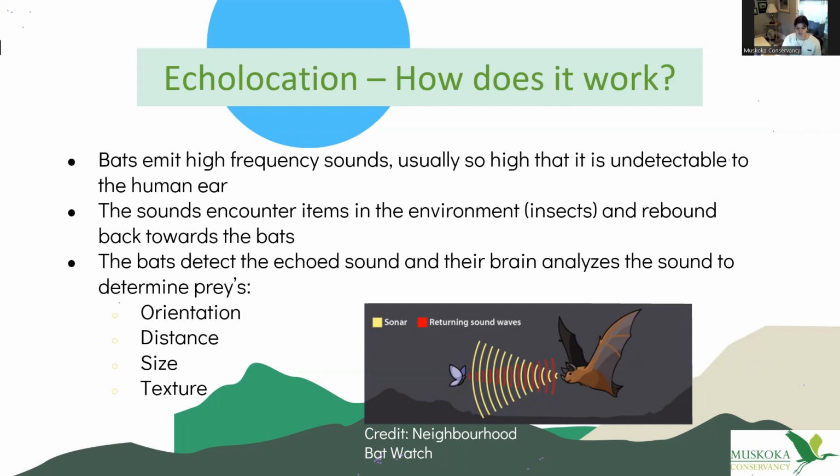But they'll send this sound out into the night, and the sound will encounter items that are in the environment, generally insects, and then those sounds will be reverberated and rebound back towards the bat. So I really like the image at the bottom of the screen there as well. That shows you the sound waves going out and returning. So they'll return to the bat's ears, and the bats are able to analyze the sounds, and they can determine the orientation of their prey item, the distance, how far away it is, the size, the texture, a number of things, just with this high frequency sound they put out. And that's how they're able to fly around and catch their prey, which is pretty cool.